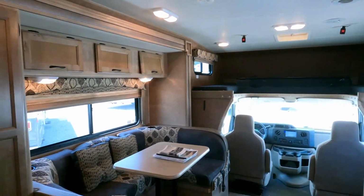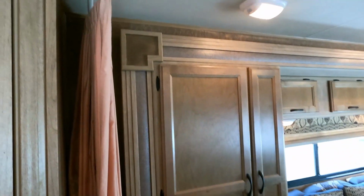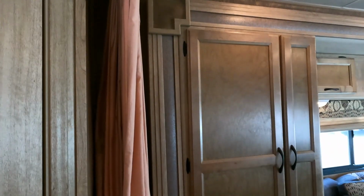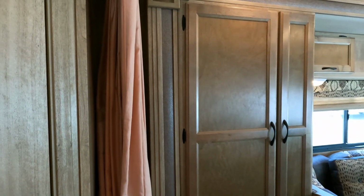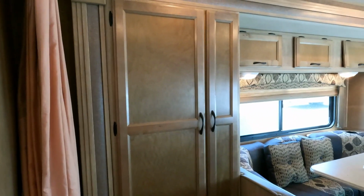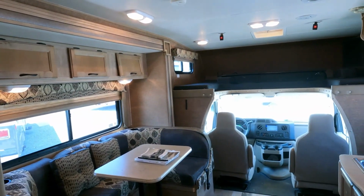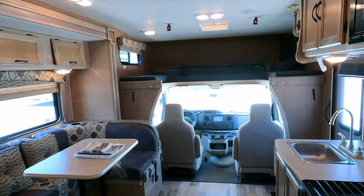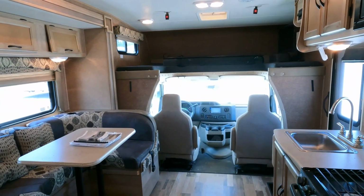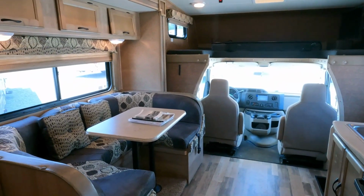I mean, there's no smoke or pet odors in here. Somebody has added a privacy curtain, which works, I guess. I mean, it's just a little flimsier than what probably, of course, I guess that's all you can do to really give you privacy. It does have the curtain for the front too, so you can cut off the front. And of course, you got the blackout shades and all that. Upholstery looks great.